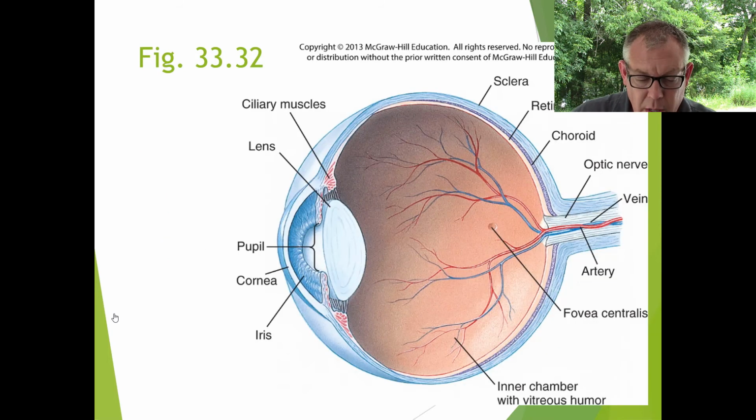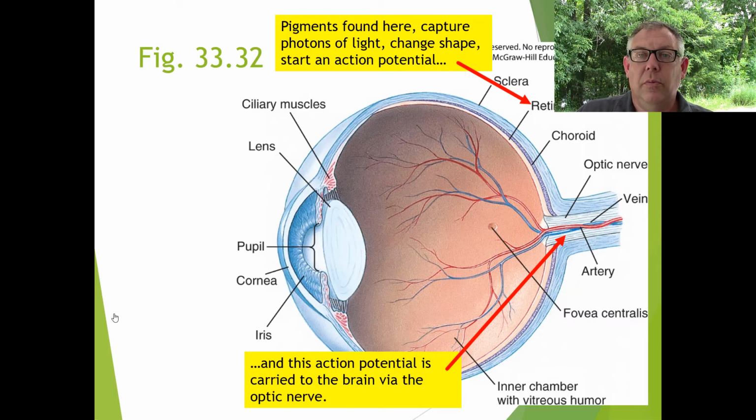All right. So here's a figure again of your eye, a side view of your eye showing all the different parts. Those pigments are found in the retina, in the back of the eyeball. This is where the photons come in through your pupil, the lens focuses them on the retina, and then these proteins capture those photons, change shape, and start an action potential. Those action potentials all get passed from neuron to the optic nerve that goes into your brain and gets sensed by your brain as an object, as vision, right?